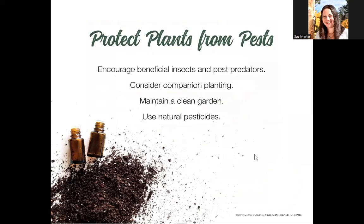All right. Protecting plants from pests, right? So we were talking about how weeds can bring in bugs or they can just come on in. There's a lot with gardening with trying to protect from bugs and things like that. So there's a lot of beneficial things as well.